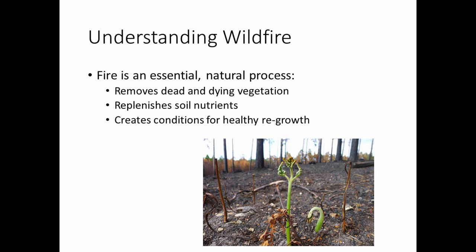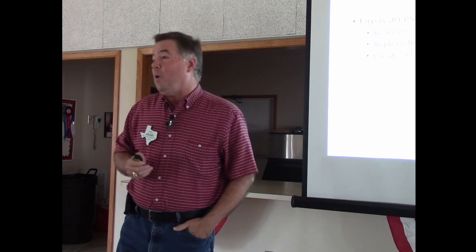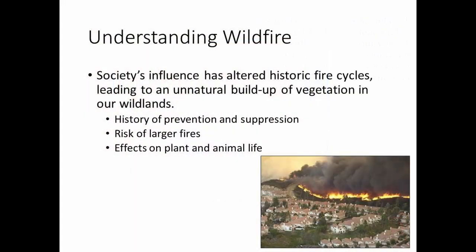But fire is natural. That fire removes dead and dying vegetation. It helps to replenish nutrients into the soil as that old vegetative matter burns. It releases that nutrient back into the soil, and it creates a healthy ecosystem. So fire in and of itself is not a bad thing. Fire when it's running across your property headed to your house, that's a bad thing. So, fire in and of itself is not bad.